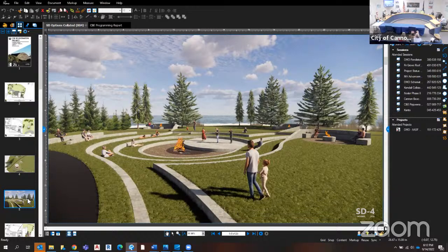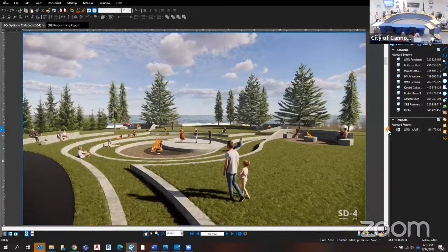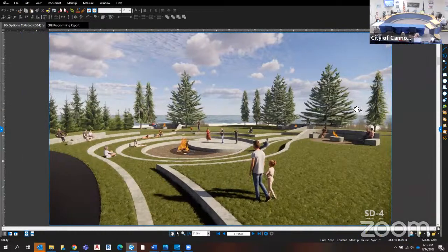Is it possible to project full screen? Would be easier to see. I can get rid of that. I think that's about the extent of what I can do from here.